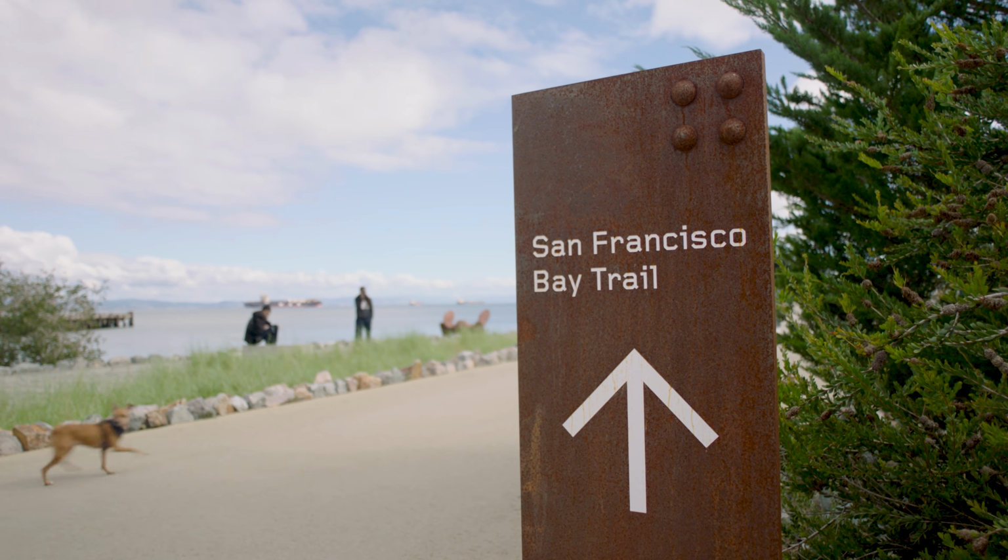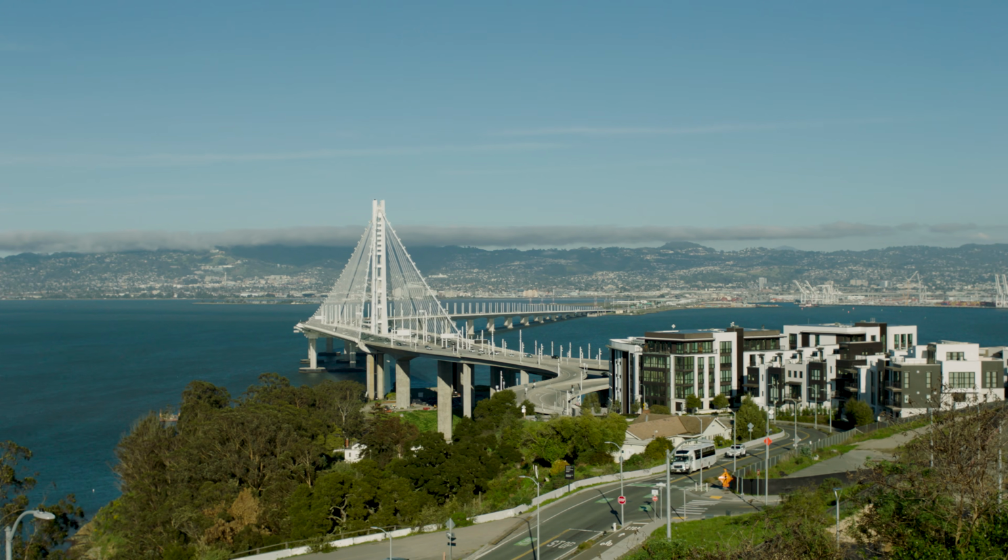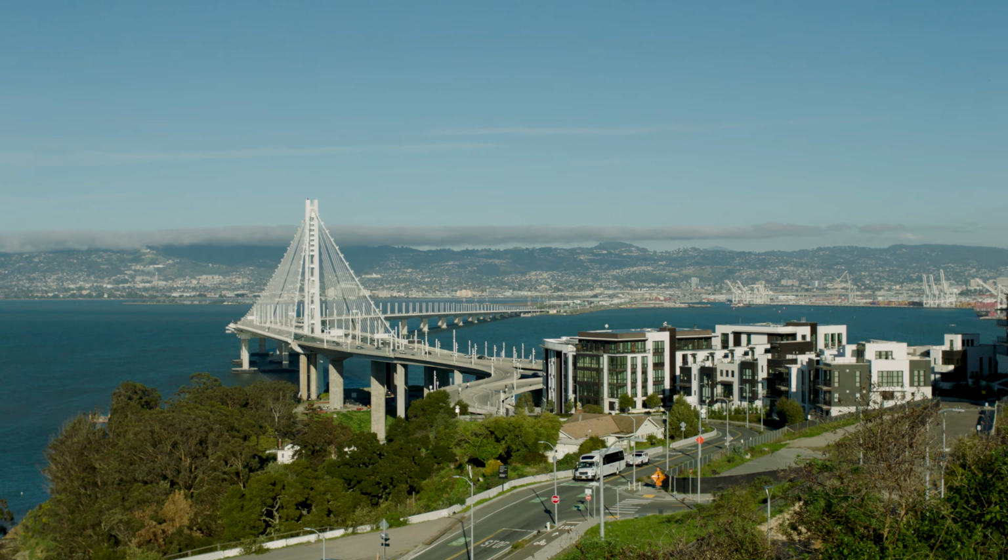From bridge to public space, from structure to sculpture, the Bay Bridge's story continues, not as an ending, but as a new beginning.